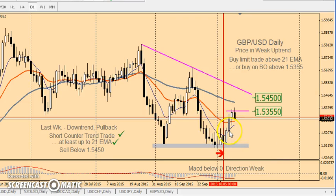And if you would have taken a trade at the open of the next candle, you would have made some really, really good pips. And I mentioned last week that it would go to at least a 21 EMA. It actually went beyond that.